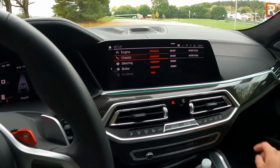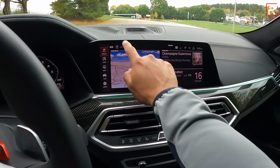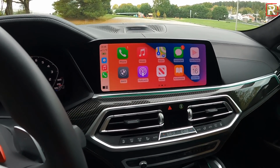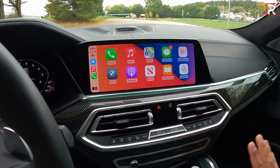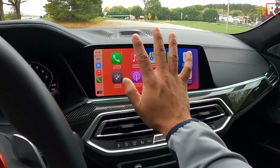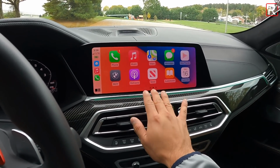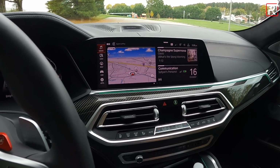The 12-inch display here, you can see this is part of BMW's iDrive 7.0. It has wireless Android Auto and Apple CarPlay, of course, which is very nice. You can see the screen is massive. It looks really good, high quality resolution, so I'm really happy to see that. The system here I found works most of the time, but sometimes my phone would crash whenever I was running the wireless Apple CarPlay, so it's not perfect.